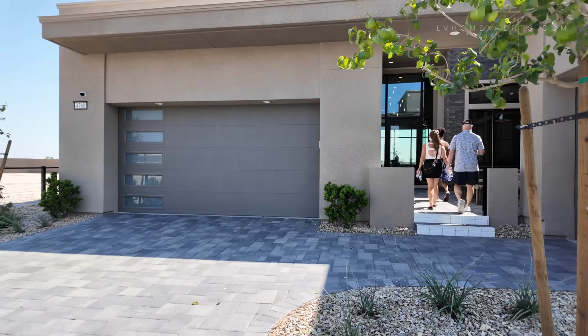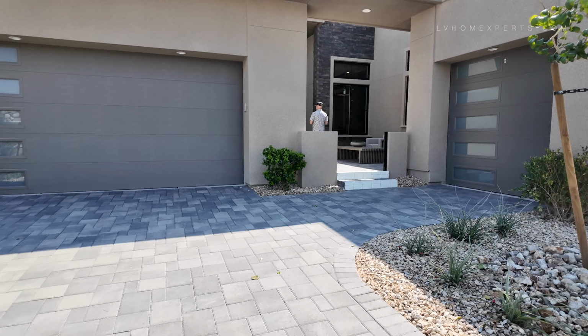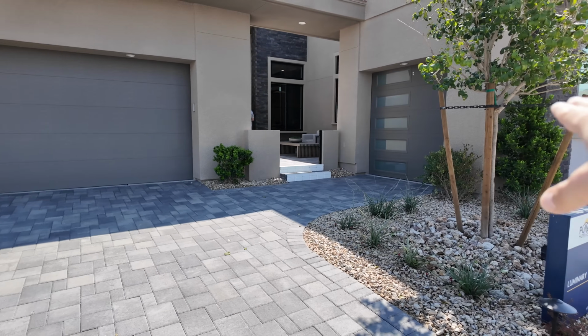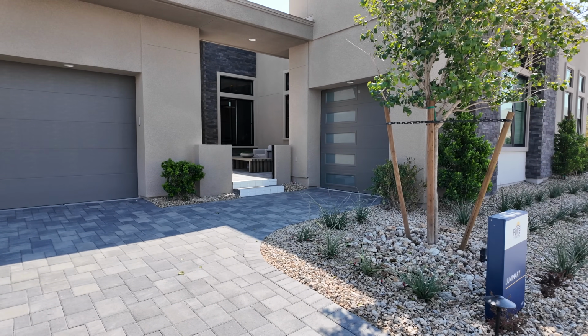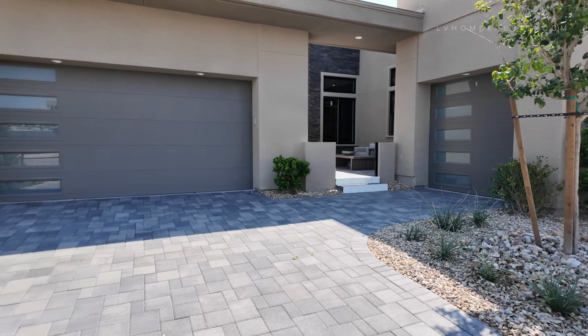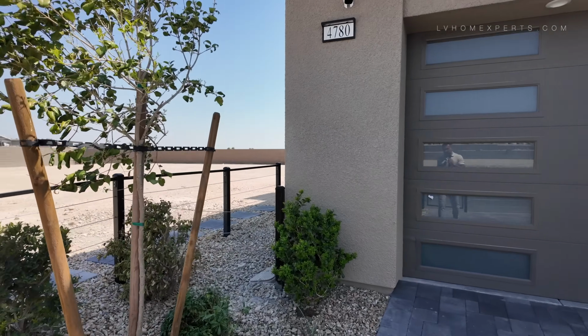All right, going back. So stucco's heavy. We got some color blocking. Definitely do love the pavers here. 3-car garage here, but there's no access point for the 3-car garage into the house. Okay. Let's take a look on the side real quick.